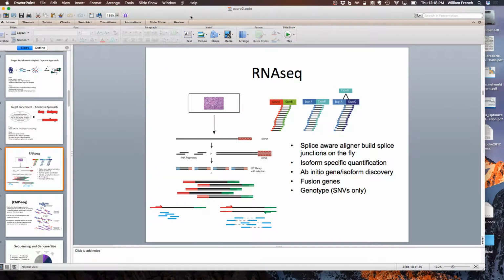RNA-seq is a very common thing that people do in Vantage. It's probably one of the more common assays we do. And that is essentially we purify RNA, we convert it to cDNA, we build sequencing libraries out of it, and then we sequence the RNA. There's a couple things to consider here.